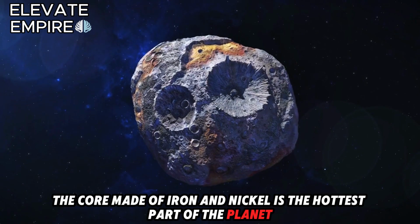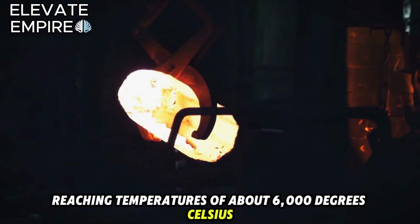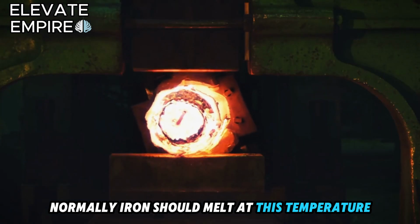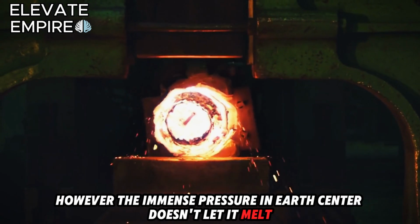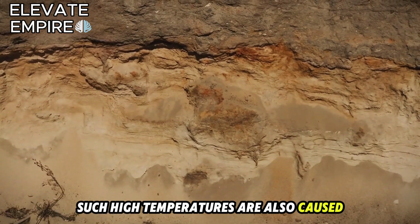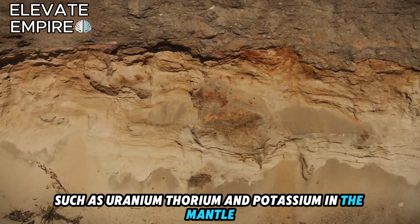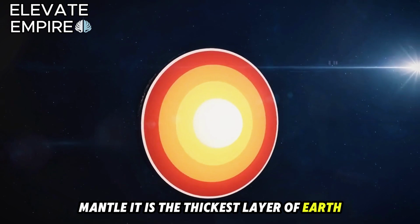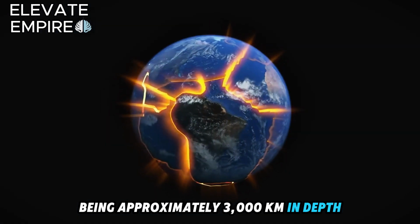The core, made of iron and nickel, is the hottest part of the planet, reaching temperatures of about 6,000 degrees Celsius. Normally, iron should melt at this temperature. However, the immense pressure in Earth's center doesn't let it melt, so iron is kept in solid form. Such high temperatures are also caused partially due to radioactive decay of elements, such as uranium, thorium, and potassium in the mantle. The mantle is the thickest layer of Earth, being approximately 3,000 kilometers in depth.